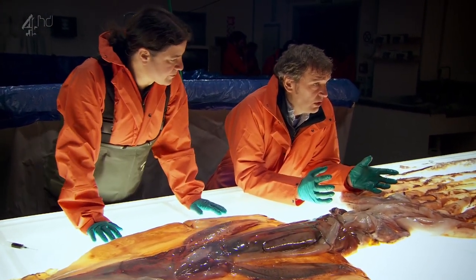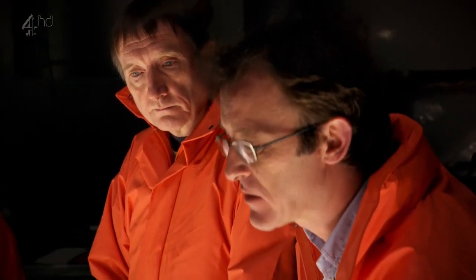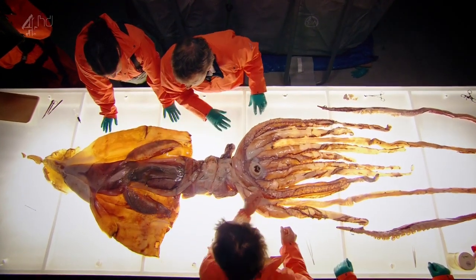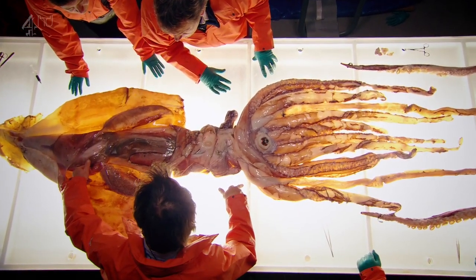What's the male side of reproduction? Well, he's got this enormous penis. It's about a metre and a half in length. And what he's actually doing... If this was a male, so forget the female stuff, where would the penis be? It would run from about here to about here, actually protrudes freely from the mantle cavity.